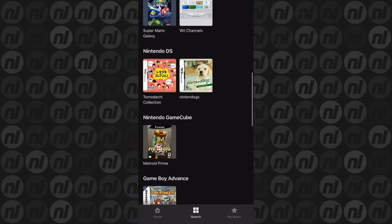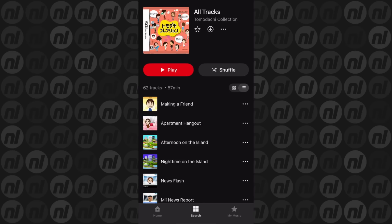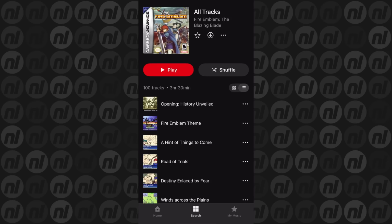Then we move on to the other consoles, which have significantly less entries per system. On the Wii, we have 2 soundtracks, Super Mario Galaxy with 81 tracks, and Wii Channels with 62 tracks, the only non-game on this list. The DS also has 2 soundtracks, Tomodachi Collection, now that's a pig and a half, with 62 tracks, and Nintendogs with 50 tracks. The GameCube has 1 singular game, and it's Metroid Prime with 36 tracks. And same with the Game Boy Advance, Fire Emblem The Blazing Blade with 100 different tracks.